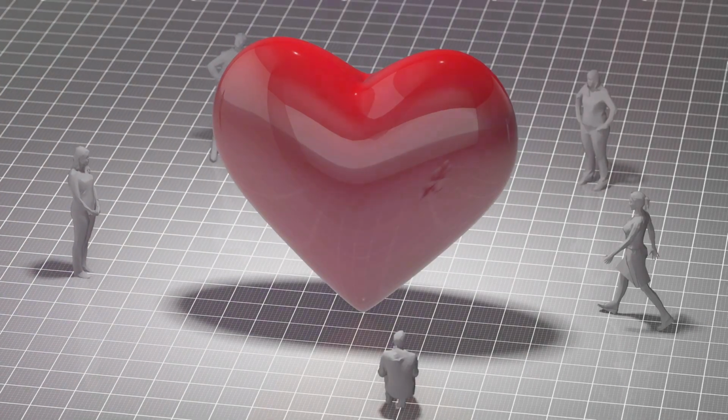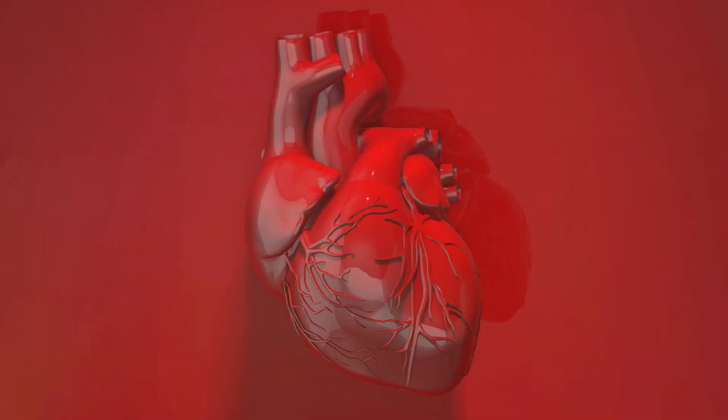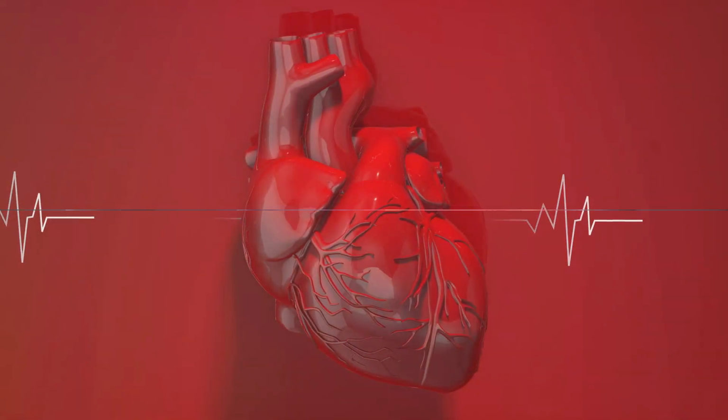And lastly, reducing stress is a must. Whether it's through meditation, yoga, or simply taking time for yourself each day, managing stress can help keep your heart healthy. These lifestyle changes can significantly help in managing symptoms and improving quality of life.